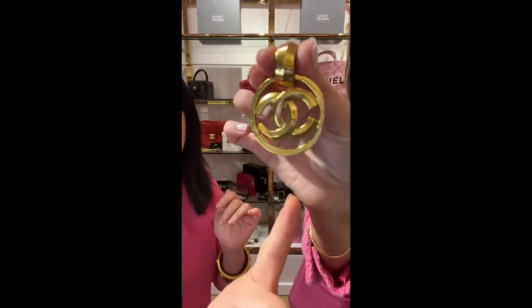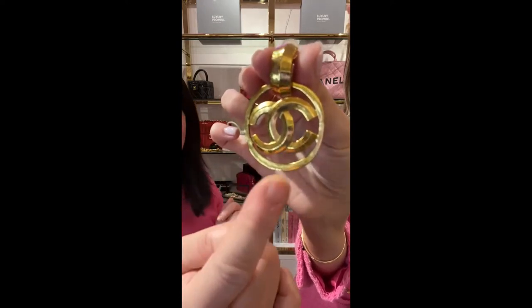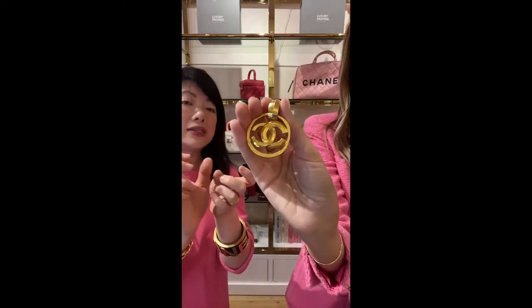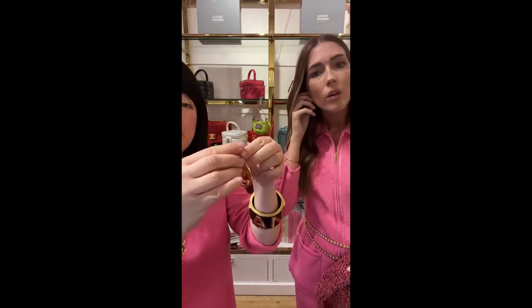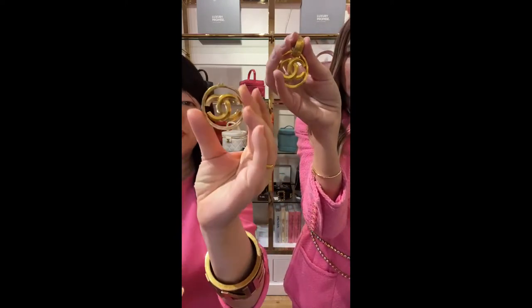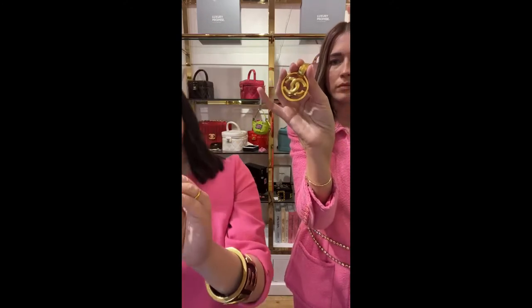So this is a lovely size. This is also stamped Chanel with a beautiful raised engraved CC logo with a cutout detail. And it's actually a two-piece set, so you can actually take that out and wear that separately if you wanted to. There you go. It is from the 95, is it 95 or 96?